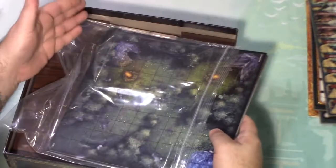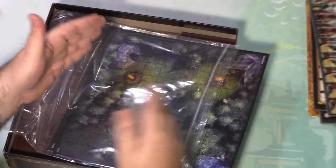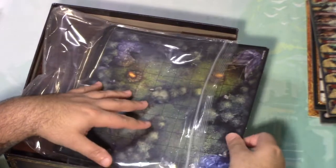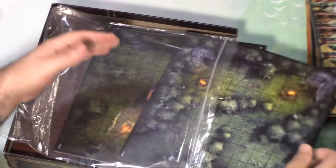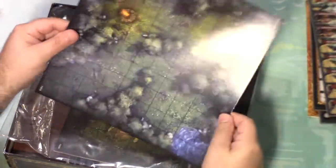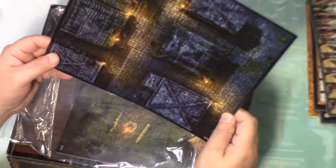These are the tiles, and hopefully they are a lot better quality than the first printing of Folklore. In the first printing they were really super thin, and when I picked up my copy at Gen Con, they were giving out packs of updated tiles because they realized it was too thin. These feel wonderful, beautiful artwork, and a good thickness. Obviously it's not cardboard, it's paper per se, but it's printed double-sided. I am super impressed with this.